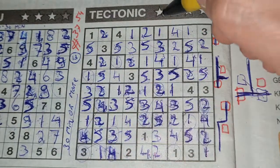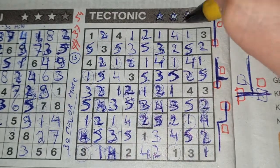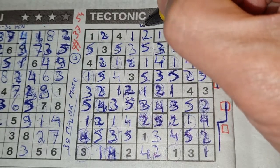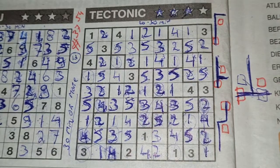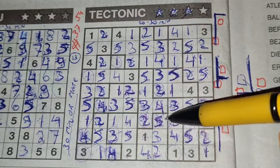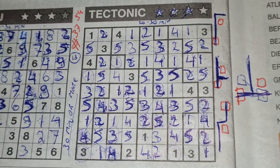minutes. Well, definitely a 4 stars. No, 3 stars. Yeah. Because for 3 stars, I need 20 to 30 minutes to solve. Well, this was the opening here. Yeah, the 5. Alright, I like this one. Do you think so? Thumbs up, otherwise thumbs down.